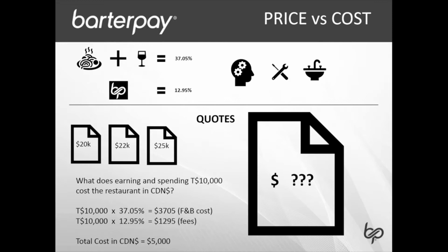Well, in terms of the food and beverage costs, or the cost of goods for the restaurant, the incremental cost of goods sold, because obviously they've got many costs involved in terms of salaries and heat and hydro, but just the actual cost to service that additional business, because you wouldn't have to change too much in a restaurant if someone sent you $10,000 more of business in terms of the fixed costs, would be 37.5% or 37.05% in my example that I've got here.